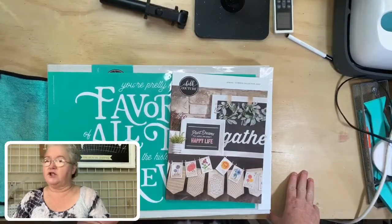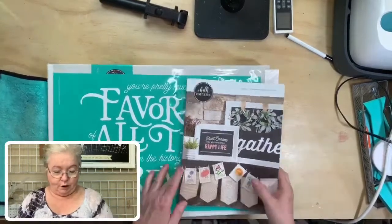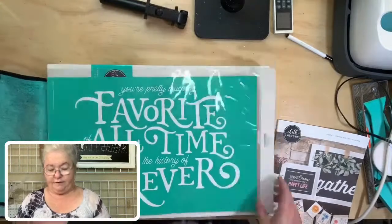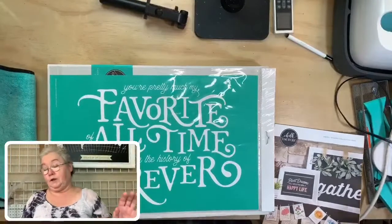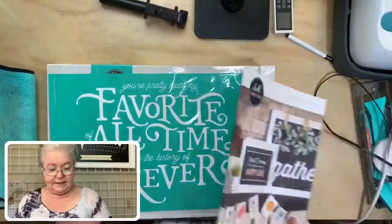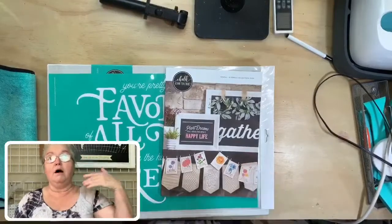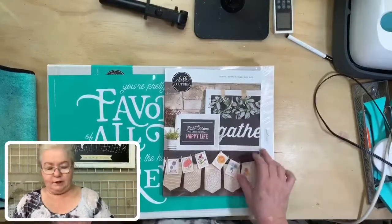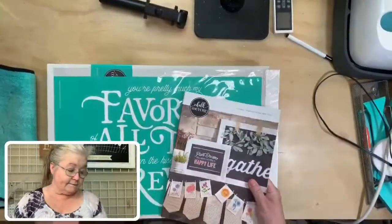And you know, the question of the day is, what are your favorite things? We're going to do this project here. "Favorite of all time in the history of forever." This is for my granddaughter. I'm going to make this for my granddaughter. So we're probably going to use light, bright, pretty colors. But this is actually in this catalog. This is the catalog that will end next month on the 12th, right around the middle of next month. So not much time. This particular transfer is still in there.